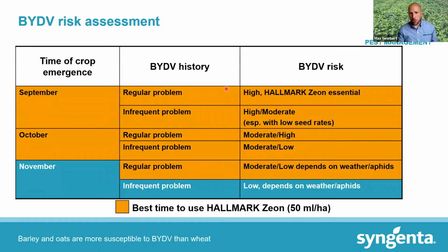So to sum all that up, BYDV is a risk, especially if we get that early aphid flight. It doesn't have to be huge, but if they get into the crops, into those early drill scenarios, that could be a problem. I think fields that are surrounded by a woodland, in the lay of a hill, coastal regions that year on year get virus problems, that could be a really good fit for the new resistant varieties coming through, both wheat and barley. But as we've seen, we will need to protect both of those still with an insecticide program.